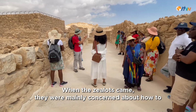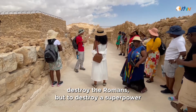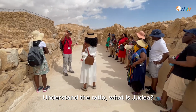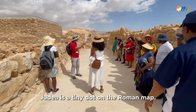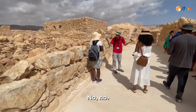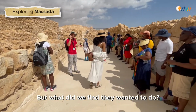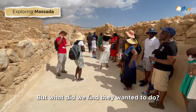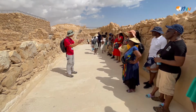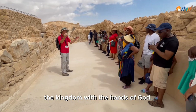When the Zealots came, they were mainly concerned about how to destroy the Romans, but to destroy a superpower, what are the chances? And understand the ratio. What is Judea? Judea is a tiny dot on the Roman map, right? Can it fight against the Romans? No. I'm clearly with the answer, no. But what did they want to do? They wanted to push the Romans from this area, and to say, we will start our own kingdom, the kingdom of, with the hands of God.